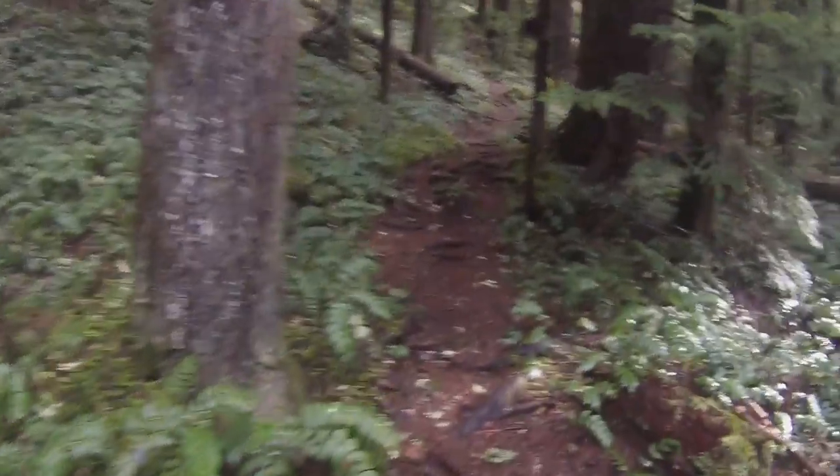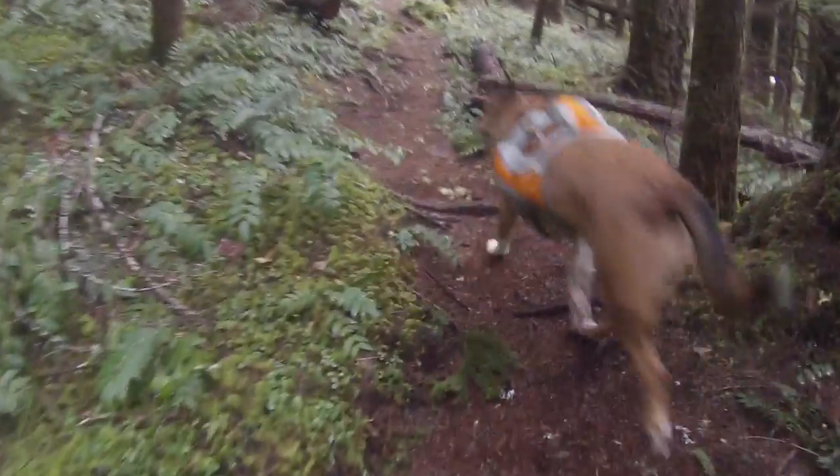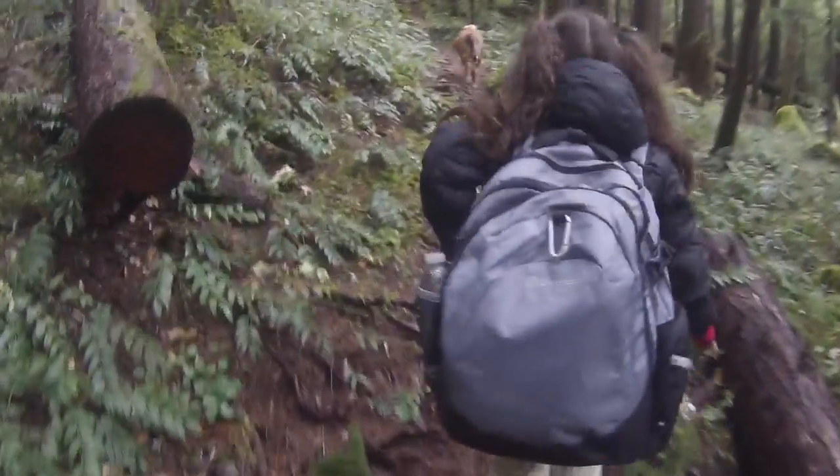Come on, Lace, let's go. If you start going back onto the trail where you're going to go, he'll just follow you. Oh my gosh, I have to scream my whole life at me. You didn't have to.